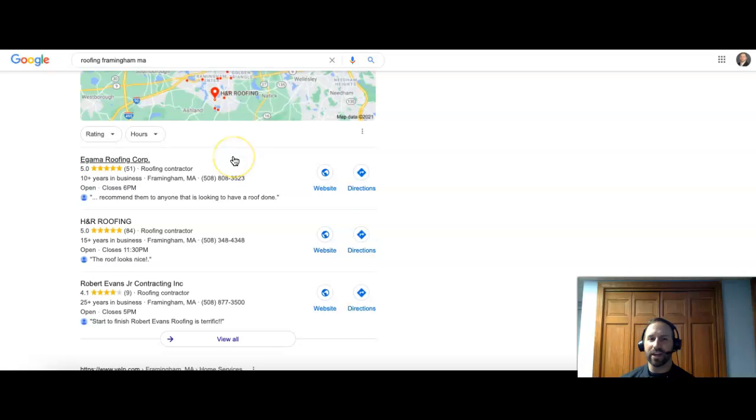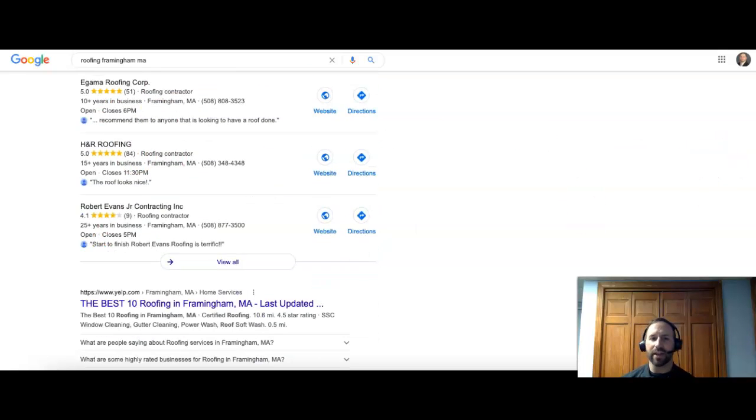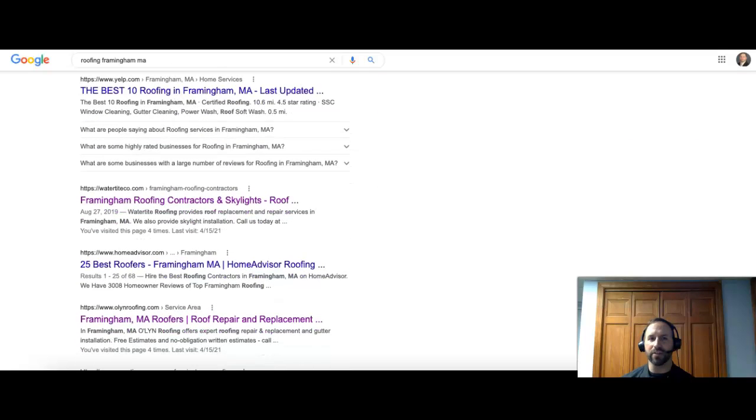If it's a citation with a related field, so something to do with roofing or construction, for instance, it's going to be much more valuable than something completely unrelated like car mechanics. It has to be related to your field. That's going to be stronger for you, and it's going to get you higher up on the map here. So that's citations. And the next thing we'll talk about is backlinks.